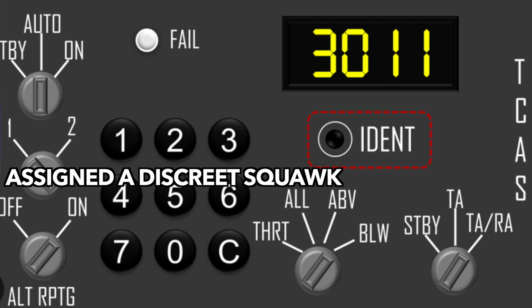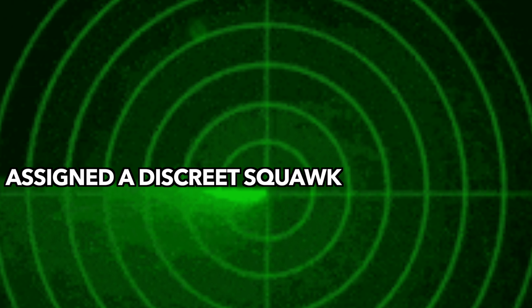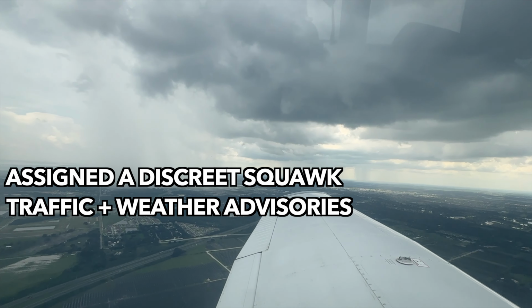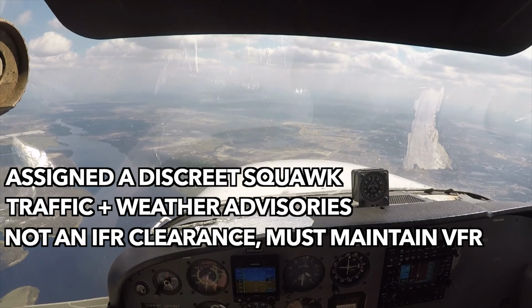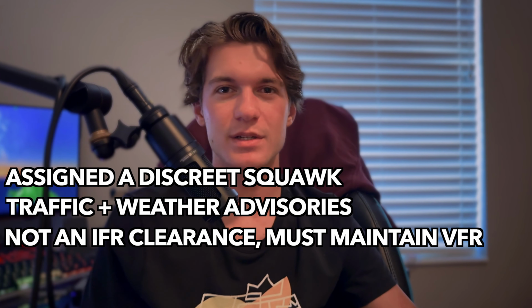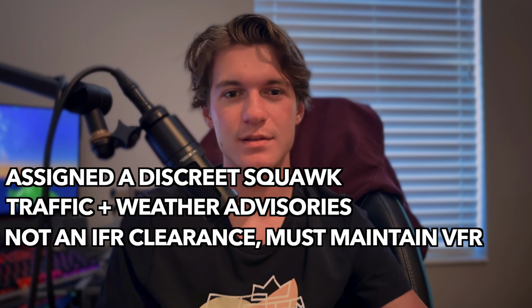You're assigned a discrete squawk code and tracked on radar. You stay on a radar frequency and get callouts for traffic, weather, and restricted areas. But it is not an IFR clearance, so you're still responsible for your own navigation and separation from terrain and clouds, and traffic as well. You're still kind of responsible, but ATC does give you traffic alerts so they can help you spot them.